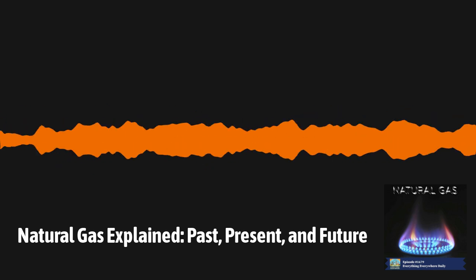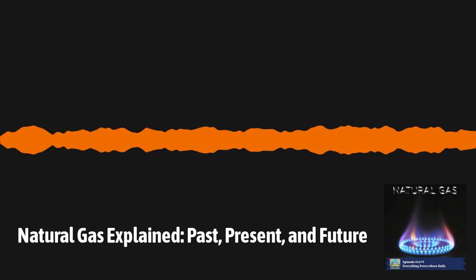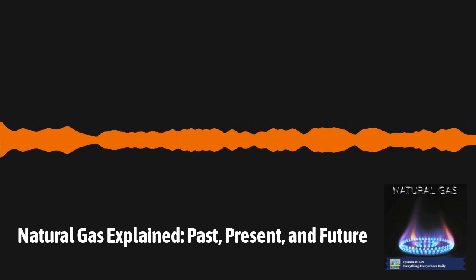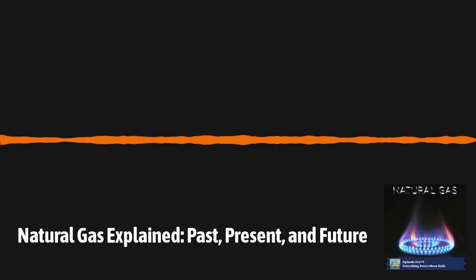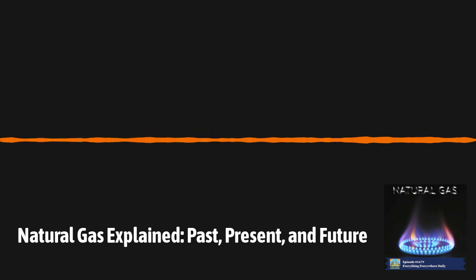As of 2023, global proven natural gas reserves are estimated to be approximately 206 trillion standard cubic meters. This represents a significant increase from 1960, when reserves were around 19 trillion cubic meters, indicating more than a tenfold growth over the past 6 decades. The largest current reserves are held by Russia, Iran, Qatar, the United States, Turkmenistan, and Saudi Arabia. More reserves are constantly being found via exploration and new extraction techniques.